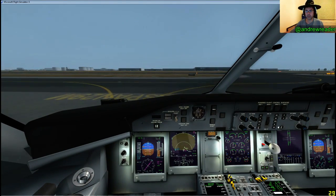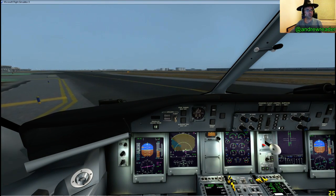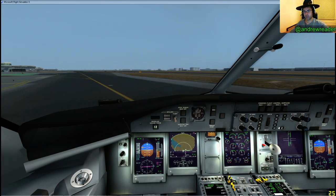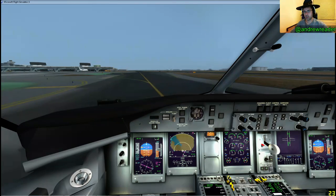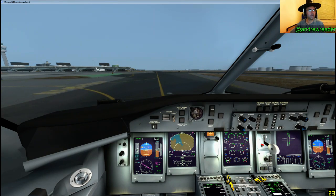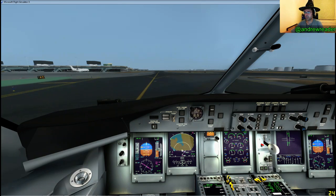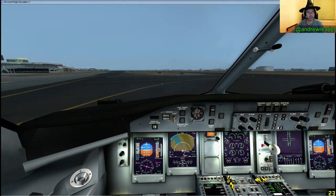So we start on taxiway Alpha. And then we hop across to taxiway Bravo, so our frame rates are 23, 24, that's alright I guess. I wonder what they would be in P3D V3, and then in X-Plane 10.4.1.